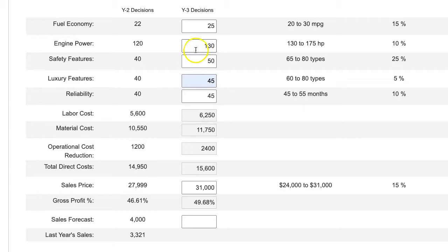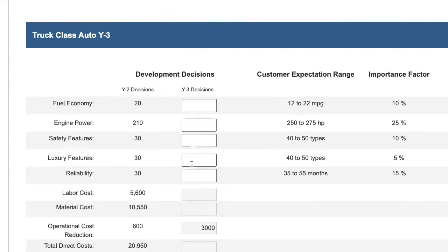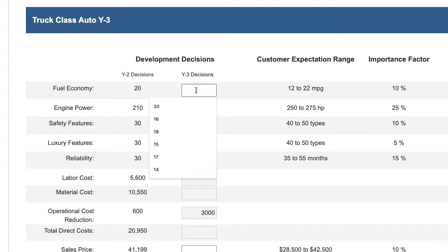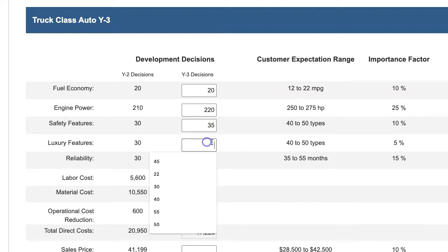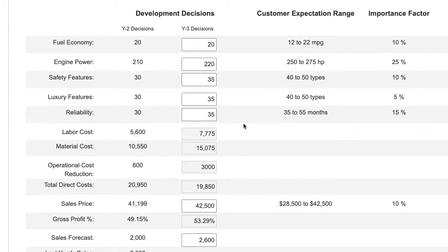Try to get that up to a little bit more respectable number. Okay, so that's a good mix here. And so then go to truck. And I'm going to try and, again, make a better car because customers are expecting more. Just like in the real world, the new models should be better than the older models. So I'm going to try and move that up a bit.